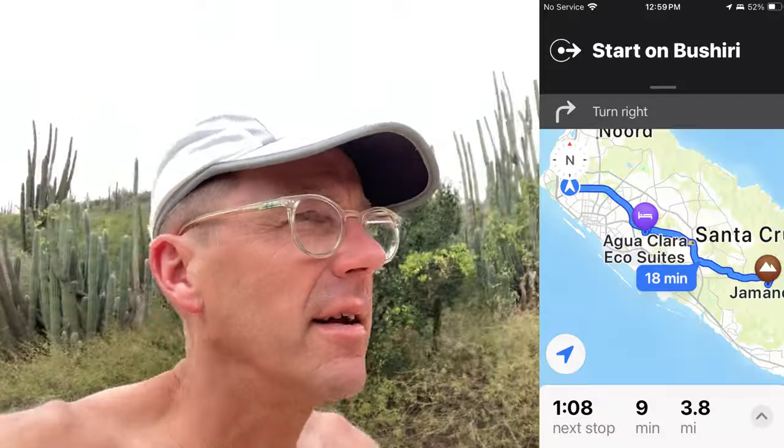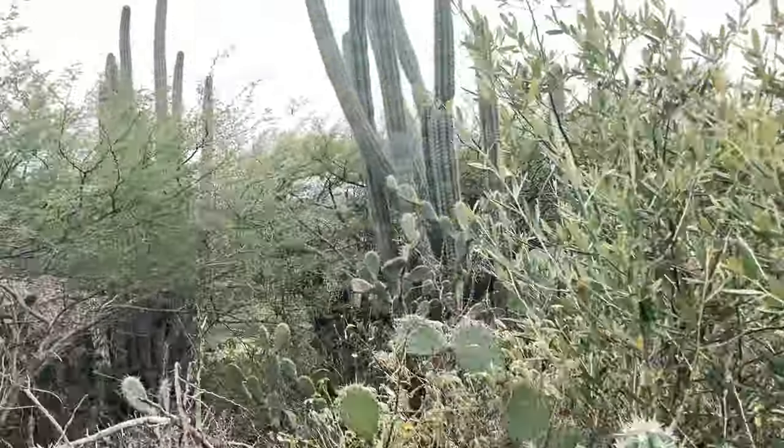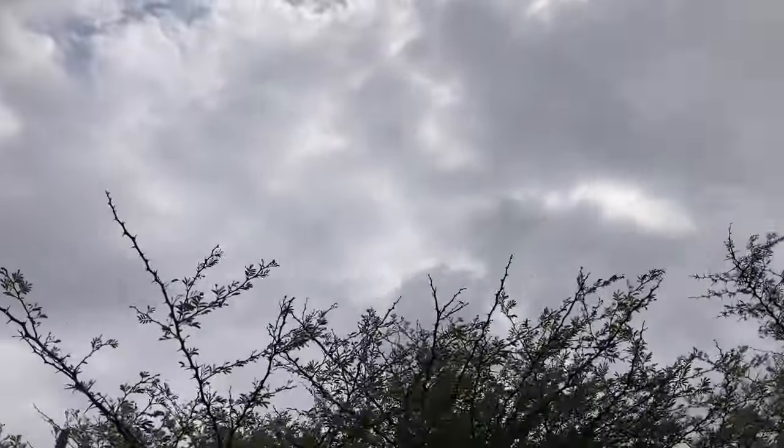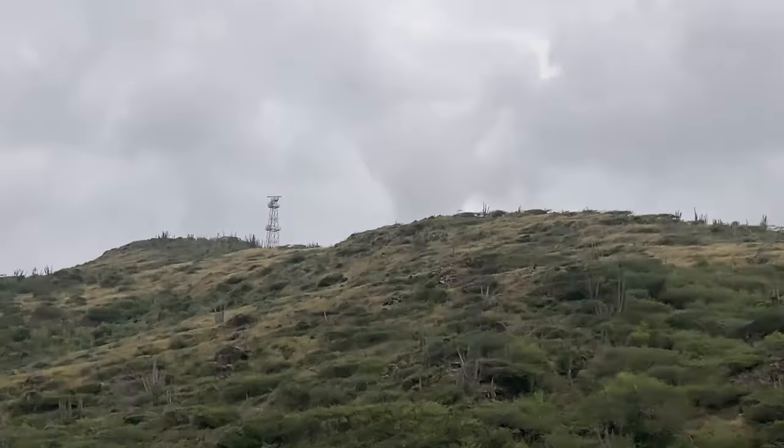Time for a hike up to the tallest point in Aruba. Me and Heidi are going for a hike today, day number 3. Looks like today's workout is hill repeats here as we climb up this steep hill to get to the top. Hill repeat day in Aruba.